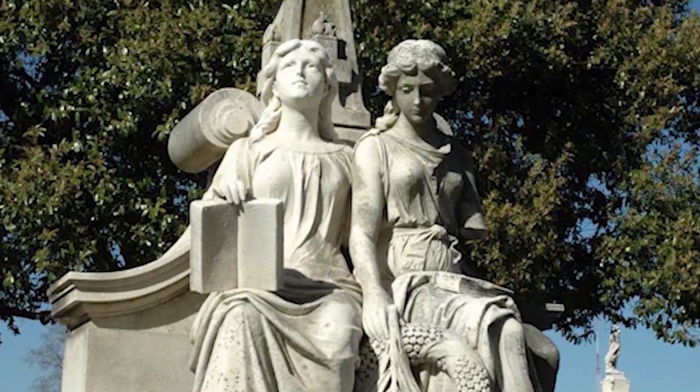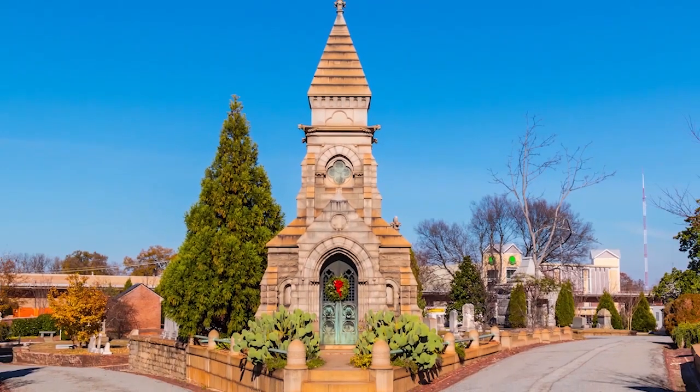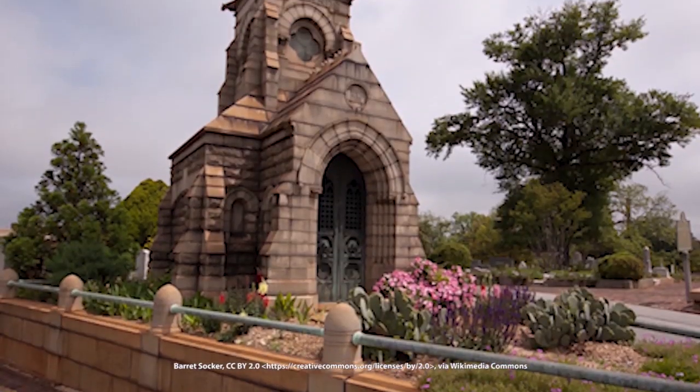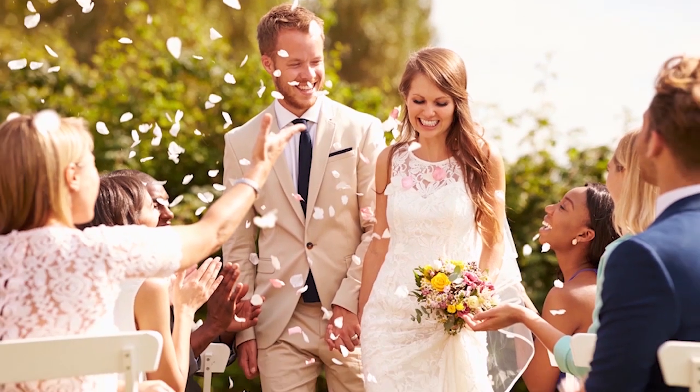Built in the 1880s, the iconic Richards Mausoleum combines Romanesque and Gothic accents, complete with gargoyles. This popular venue is available for events like weddings and can accommodate up to 100 guests.